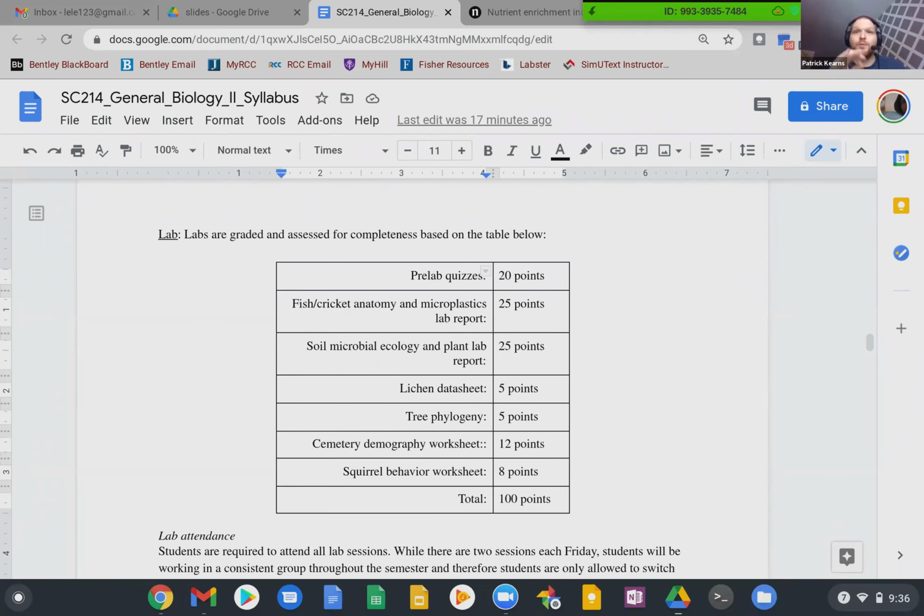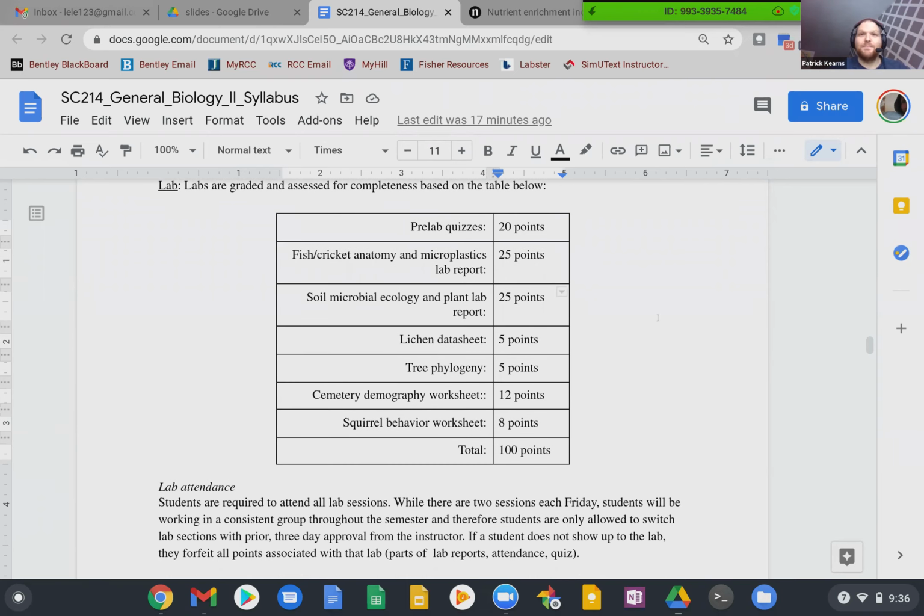They're designed to make sure you come prepared. I find a lot of students don't come prepared, and it elongates the time they spend in lab. Come prepared, you'll do well in the quizzes. And again, the only way you have to prepare is just by reading the lab manual, and that's it.